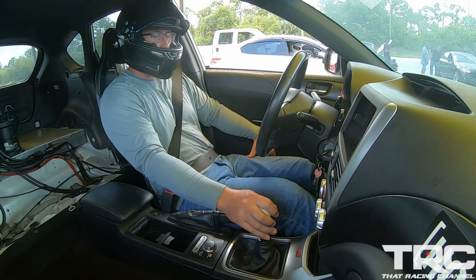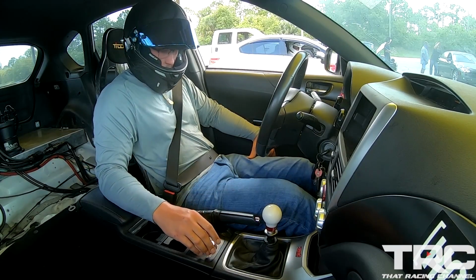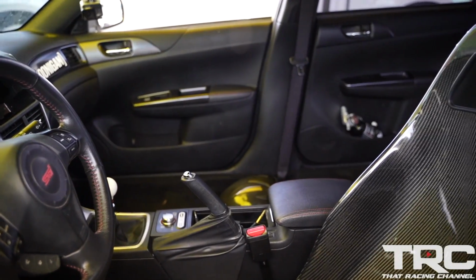It's a street car. We took out AC, fully gutted inside though. It's roughly 2,900 pounds without me in it. Carbon fiber Tillett B5 seat.